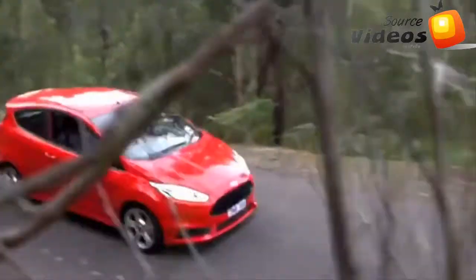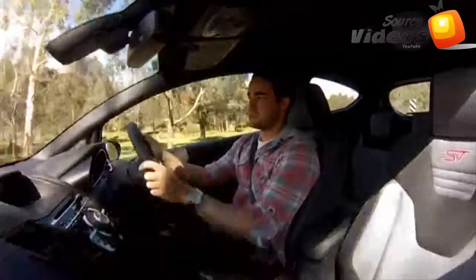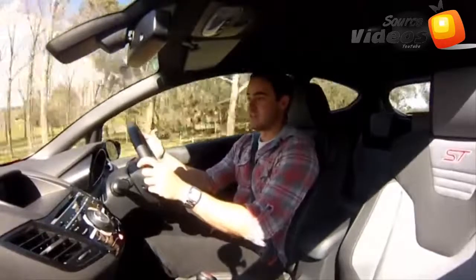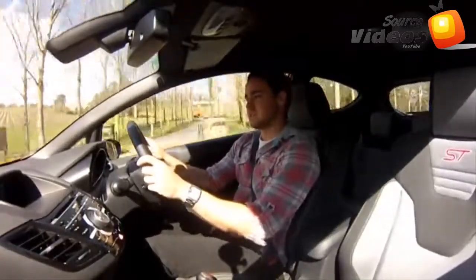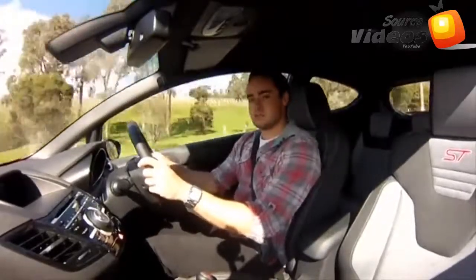And the biggest redeeming feature has to be that price. It wouldn't be out of the question for a car manufacturer to come along and offer a regular sporty hatch for 25 grand, but to actually get what you get in this car is truly remarkable.